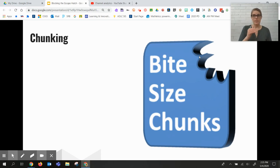So for primary, that might mean these are the chunks of what you need to complete today. So it might be 30 minutes of this activity, 30 minutes of this activity, 30 minutes of this activity. You have to break it in bite-sized chunks for those primary kiddos. For elementary, it might be here are the things you need to accomplish today, okay? For junior high, here are the things that you need to accomplish by tomorrow. And for high school, I would say you could function probably with a 2 to 3 day chunk. If you give them too much, they will not get it done.